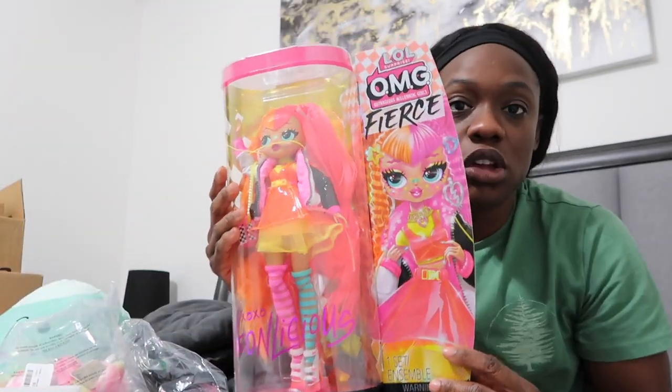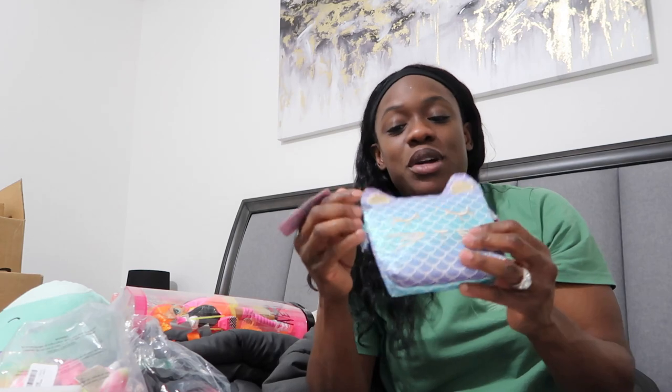She loves LOL dolls. Let me know in the comments below if your daughter or niece is obsessed with LOL, because wow, this really cute purse. She's made a vanity, so we got her makeup stuff and nail stuff.